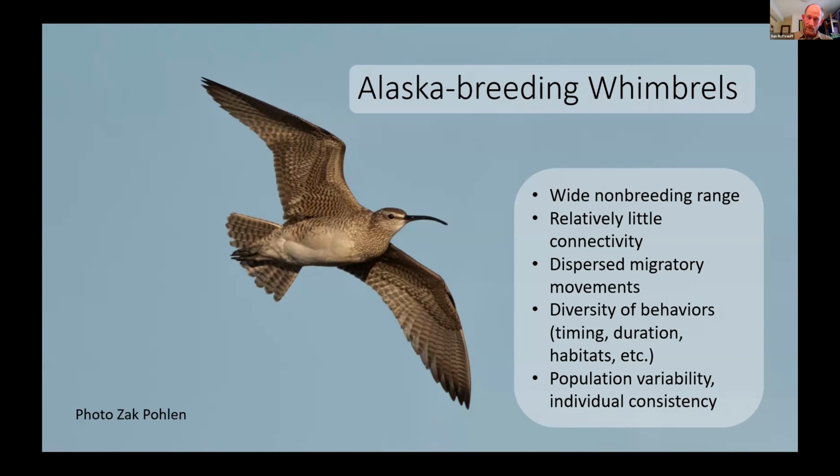Those whimbrels that breed in Alaska scatter over a huge non-breeding range, and they show relatively little connectivity between their breeding sites and their non-breeding sites. Birds from Canute Refuge didn't all, for instance, stay more north in the non-breeding range, while Colville birds went further south. They were all scattered throughout, and these birds also had really dispersed migratory movements, with very little overlap among individuals.